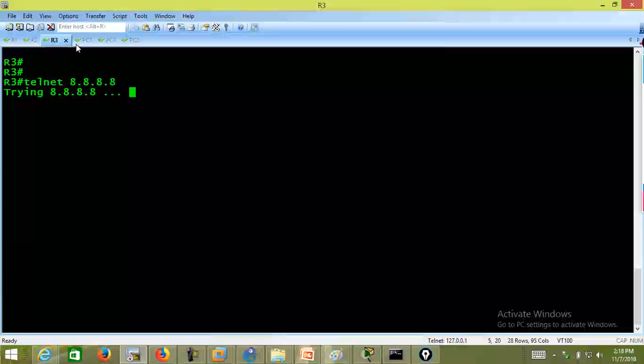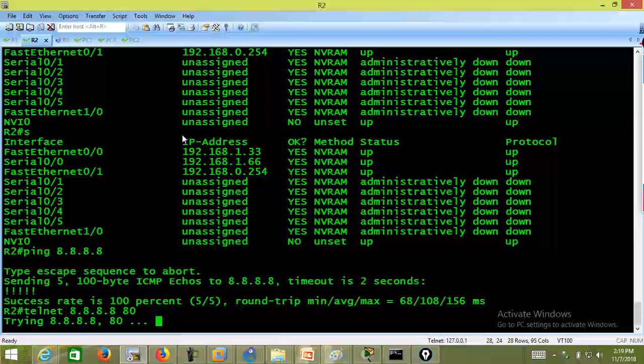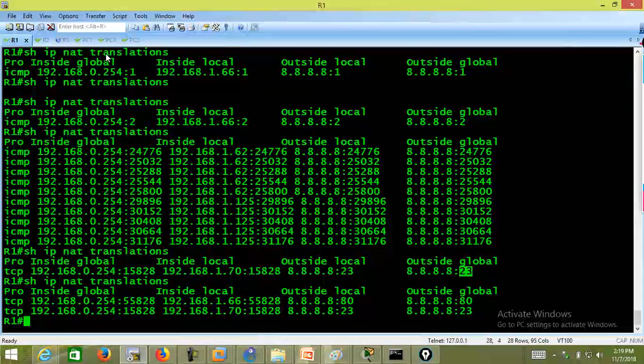So if I try to go to the browser, because here we don't have a browser, you can test using the port numbers. Let's say 8.8.8.8, we say port 80. Yeah, you put a port like that. If you come back to here, you can see that now we have two translations, one going to port 80.